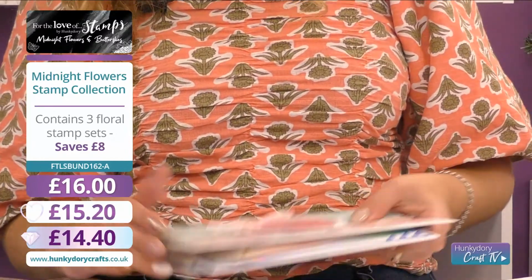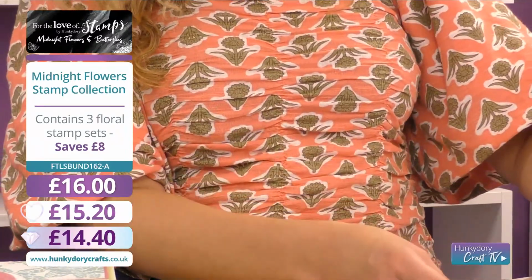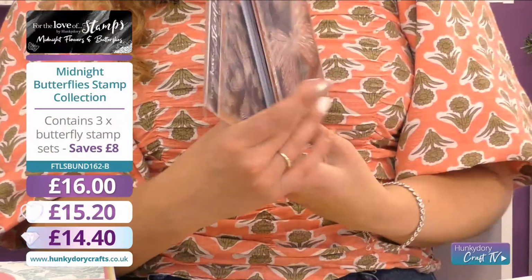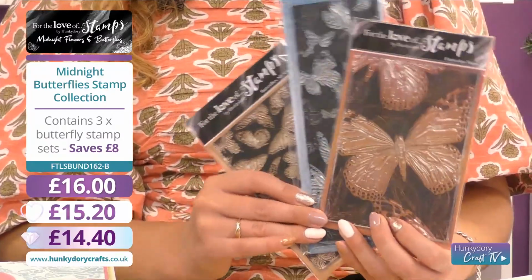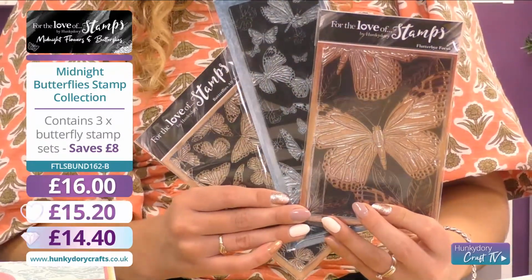And then we have the other set of summer ones that we have, which is the Midnight Butterflies. Now these are just stunning, absolutely stunning. Again, butterflies are an absolute favourite.